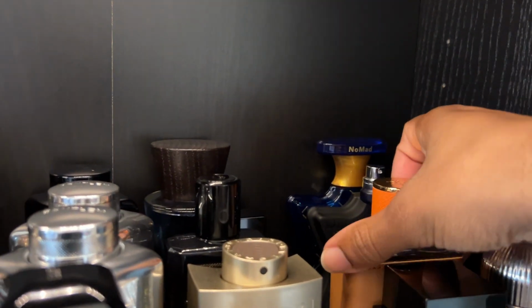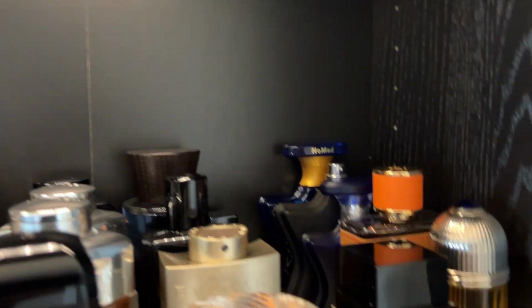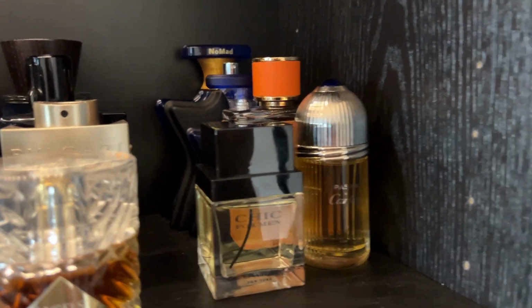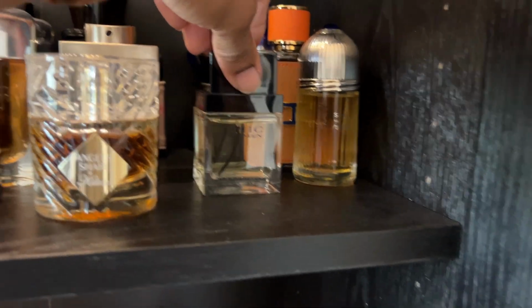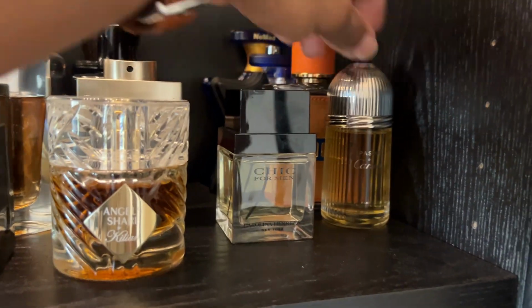We got the Carolina Herrera Passion. I still think it's one of the better releases from the year, but I think there have been ones that have come out that kind of trump that. The Chic for Men, I think, is an excellent cheapie, kind of early 2000s scent. Pacha de Cartier.